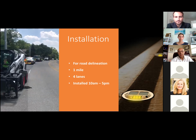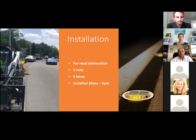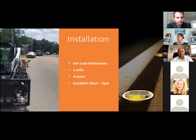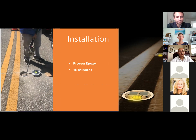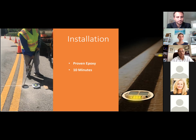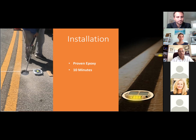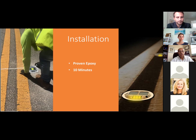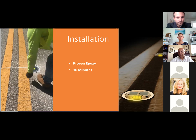It's almost like dirt, and it can be swept to the side of the road or hauled away. Then the unit in the very back installs the light by using an epoxy machine. This is the installation. Epoxy is placed in the cup area, and then the unit is placed, and it gives the installer sufficient time to adjust it, and then within 10 minutes you drive on it. That's how quick it is to install the units.